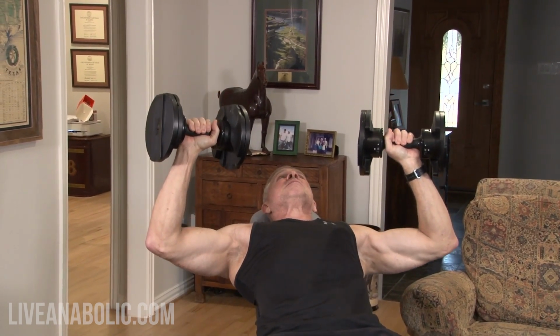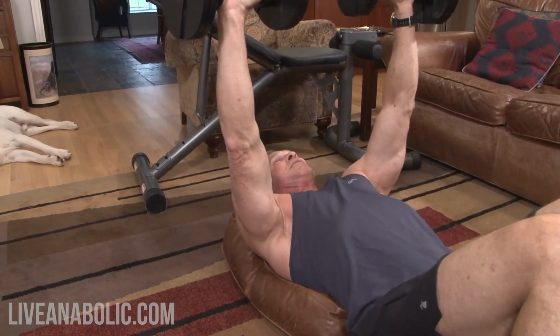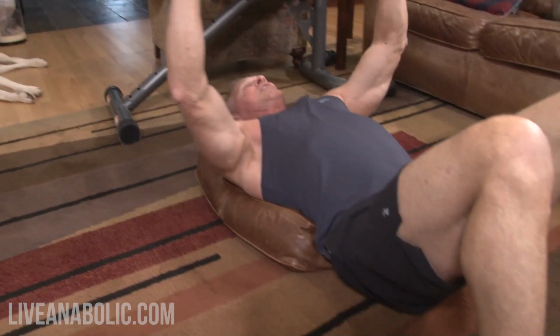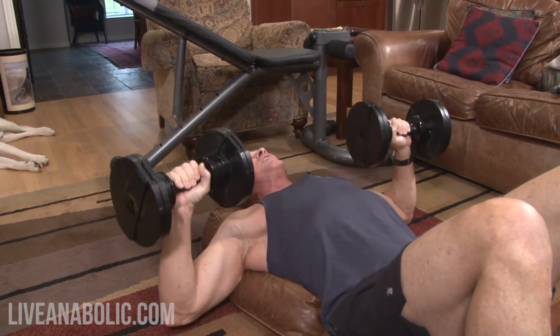Now, the lower chest is still being activated, but all we've done is take some of the stress from the bottom and move it to the top of our chest by increasing the incline. And if you guys don't have an incline bench at home, that's okay. Just use a cushion or 2 off the couch, put it on the ground, and put it under your upper shoulders. It'll create an effect where your shoulders are a little bit higher than your waist, and that'll create kind of an incline.